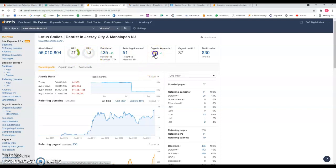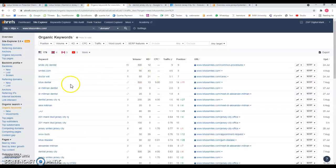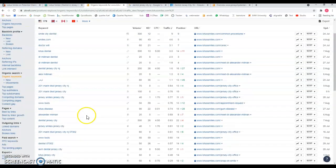So let's take a look at the keywords that you're being found for really quick. For example, this one, dentist, Jersey City, NJ. There's an average of 200 searches a month, and you are actually on the second page of this. For this specific keyword, you just climbed 20 spots since last month, and it's bringing you around one visit from these 200. So something to consider.